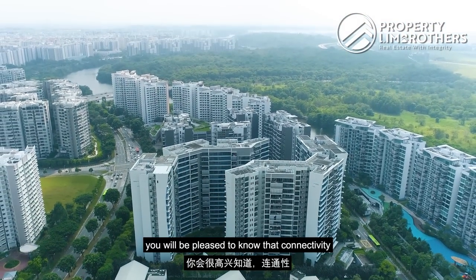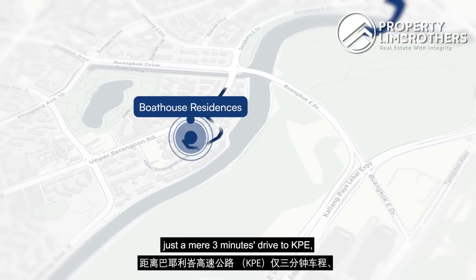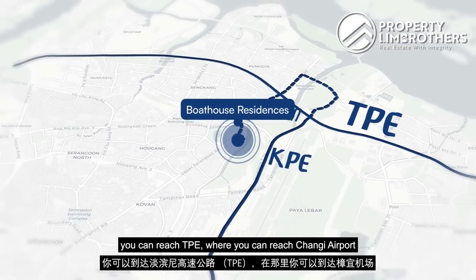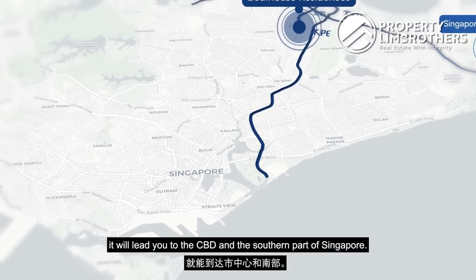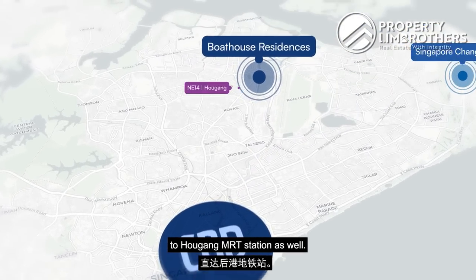So if you are driving, you will be pleased to know that connectivity will be a breeze, as we are strategically located just a mere 3 minutes drive to KPE. Travelling up north of KPE, you can reach TPE, where you can reach Changi Airport in about 12 to 15 minutes. Alternatively, if you travel south on KPE, it will lead you to CBD and the southern part of Singapore. There's also a shuttle bus available to Hougang MRT as well.